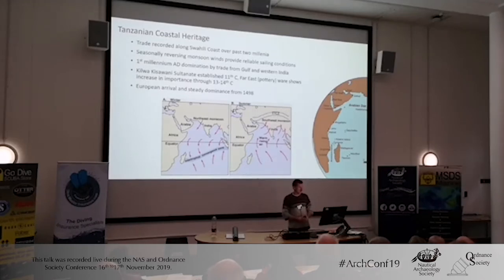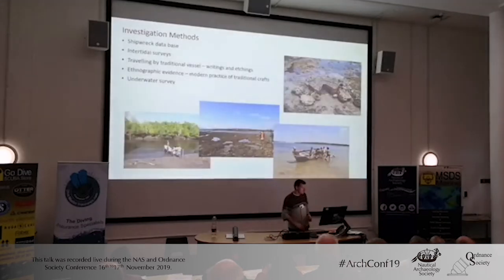European arrival in this part of the world, we see a steady influence from about the late 1400s on, particularly with the Portuguese movement. So the way we approach this coastal maritime zone, it's not just using one kind of way to investigate it. We're very keen on finding shipwrecks, and that's key to the trade that's going on. But a lot of work in intertidal surveys, in terms of looking at the writings, and particularly a lot of etchings to try and understand the traditional vessels that have been used at this time.